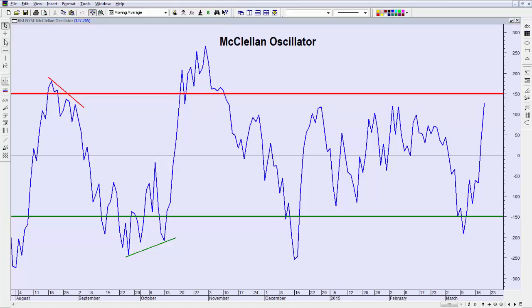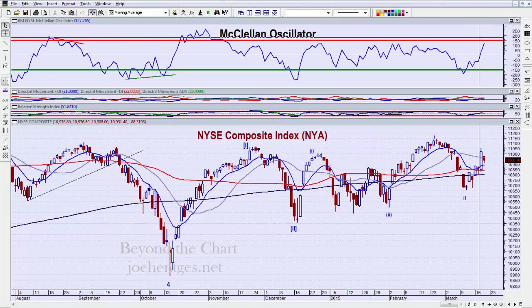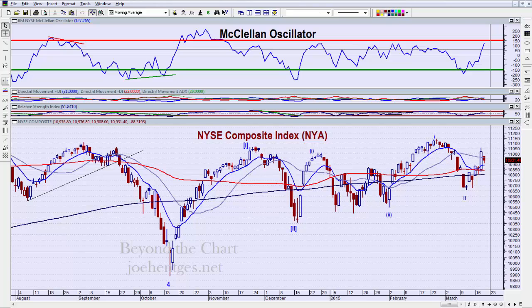And I didn't look at it yesterday. Let's see if I can get that. Okay, the 18th actually closed above the zero line, which I would have expected because of the strong move to the high side yesterday. So we're back up in positive territory on the McClellan Oscillator and rapidly approaching this overbought zone, but we're not there yet, at least on the preliminary data.